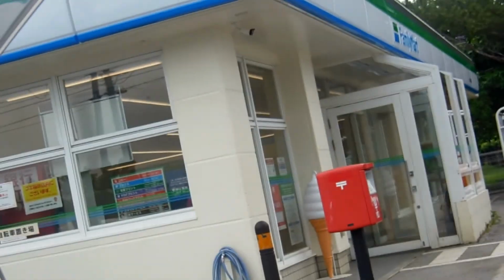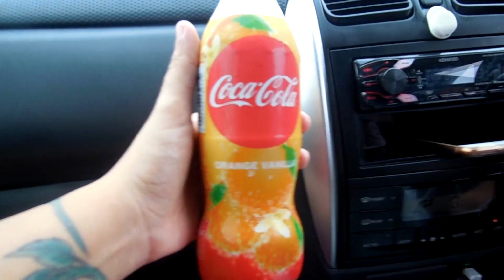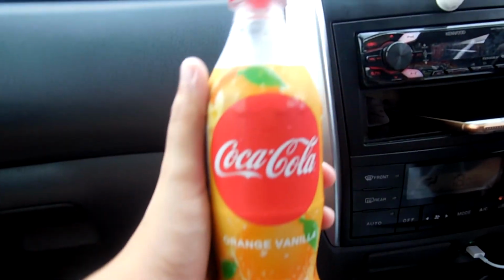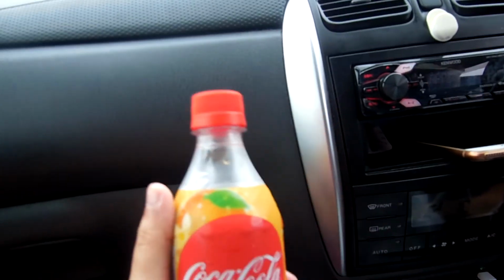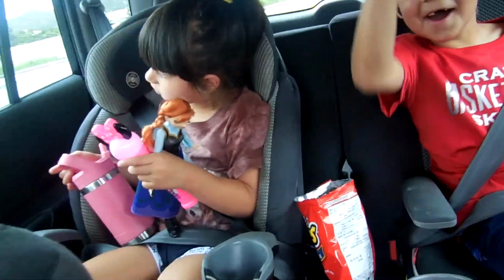Like your basic 7-Eleven here in Okinawa. And Sean just bought this. Let's see if I can focus it right. There we go. So this is the new Coca-Cola orange vanilla drink. Let's see how it tastes. They did have the apple Coke. I'm not sure if we tasted it or not. I think we did, and not a big fan, but let's see how it tastes with this. This looks pretty good. I'm just going to feed a little snacky snacks for the kid.